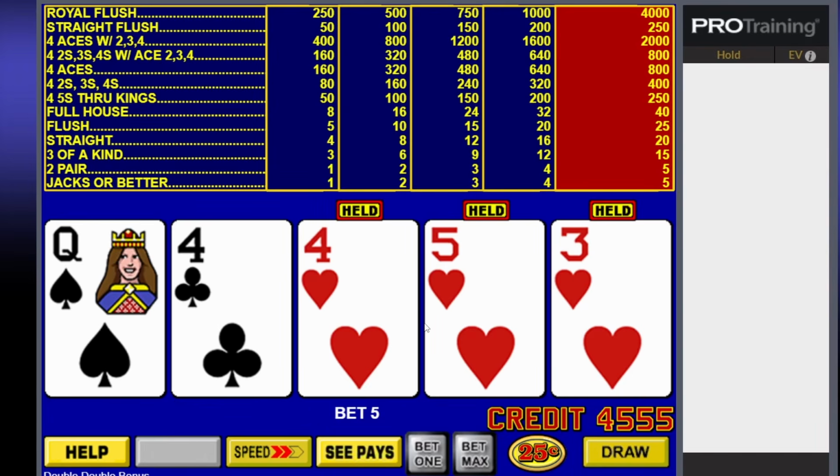3, 4, 5 is 3 in a row, so I think that's going to override the pair of 4s on jacks or better. However, this is not jacks or better, and 4s is one of the high cards for 4 of a kind, so this makes it a very interesting hand as well. I still think it might be 3, 4, 5. However, I do have to weigh the pair of 4s heavier than I would in the past.